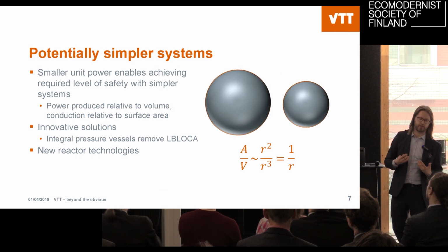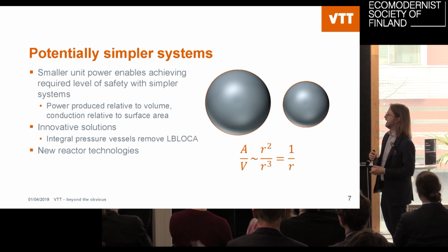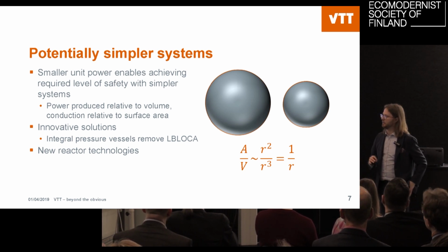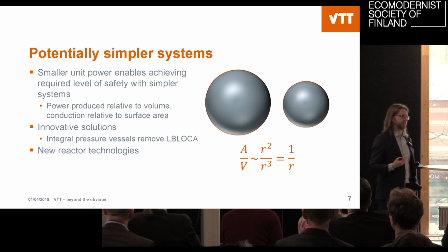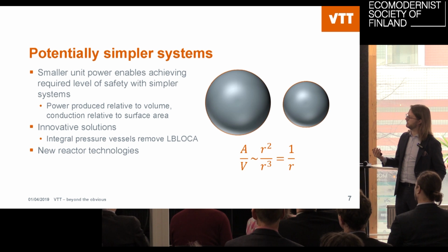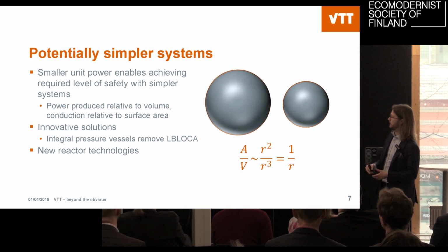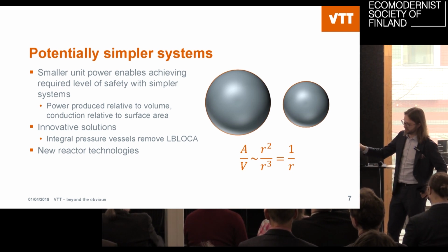Other driving forces behind SMRs are that if you're doing smaller systems, the smaller size just enables achieving the required level of safety with easier or simpler systems. There are innovative solutions. For instance, this kind of integral pressurized pressure vessel that we will be hearing a lot about later today will actually remove the danger of large break LOCAs, and also new reactor technologies like molten salt reactors, which might decrease the cost.